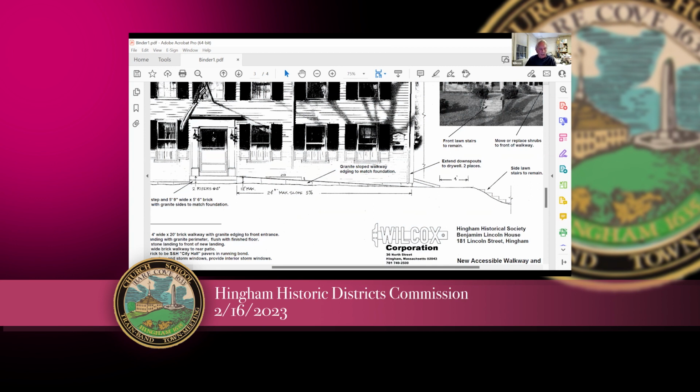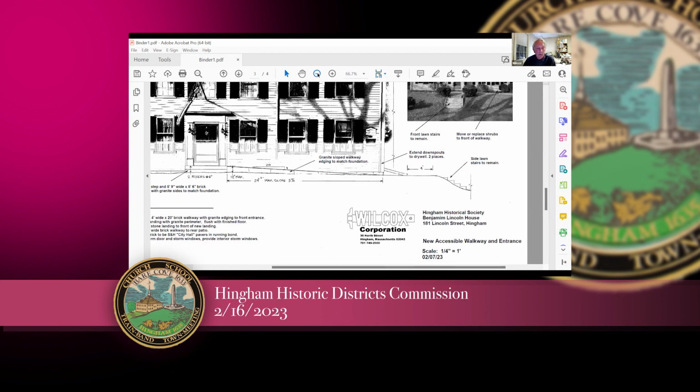The edge of the ramp will be small blocks of granite to sort of match what's there on the existing foundation. And the landing itself will be a granite perimeter with a brick inlay in the middle of it because of the size of it. The existing landing that we have there now will be brought out to the front of the new landing just to preserve the historic nature of the existing landing. And of course, the door surround will be raised to now land on top of the landing. And that's pretty much it on that.